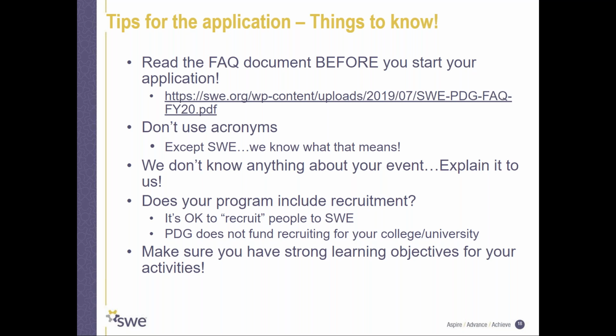A last note is to make sure you have strong learning objectives for your activities. That is what our reviewers are looking at when evaluating your applications. We need to make sure that your event has a professional development objective and is not just networking, or that your outreach has a strong learning objective that you're teaching or promoting, and is not just an activity to have fun.